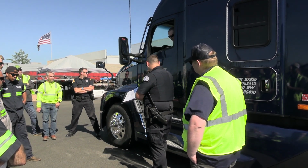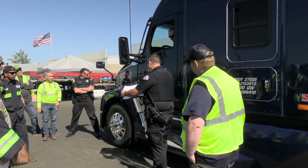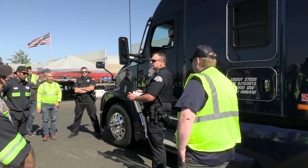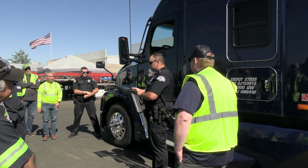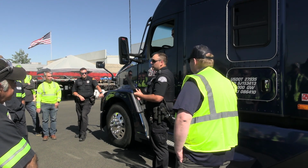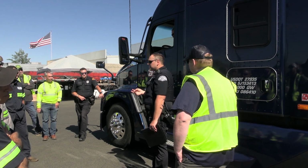Let's see what else we got here. I don't think there's a registration in here yet for this. No. So the other thing we look for is a registration for the truck. Sometimes the companies might keep a registration for the trailer in here, or like I said, it might be on the trailer itself. So typically that's what we see in the books, or what we're looking for is your truck registration, your insurance, your fuel tax agreement.